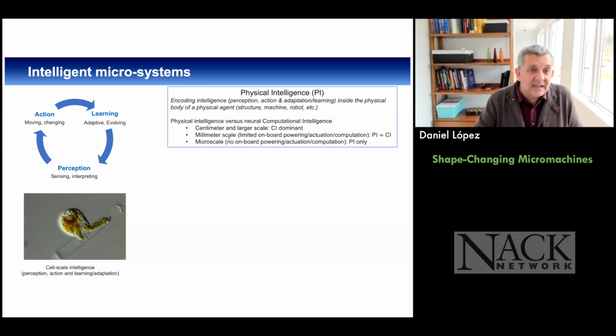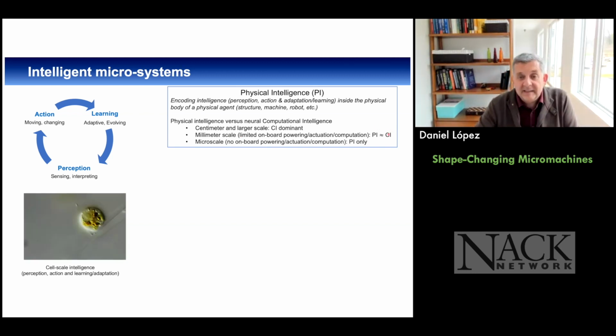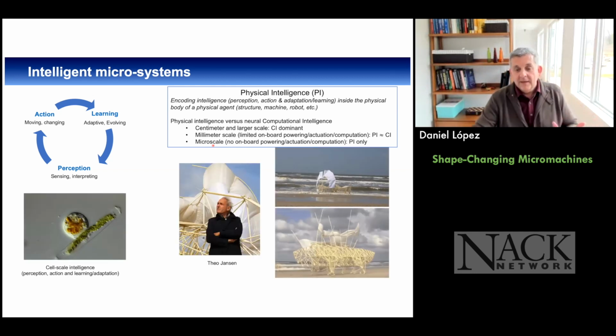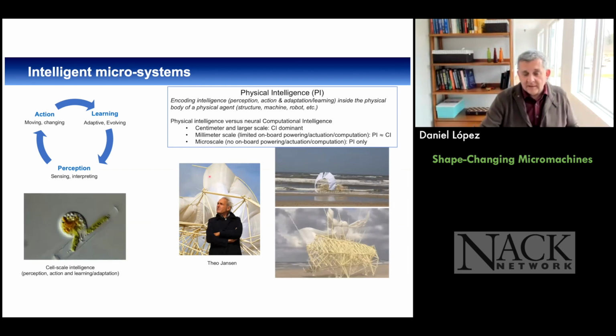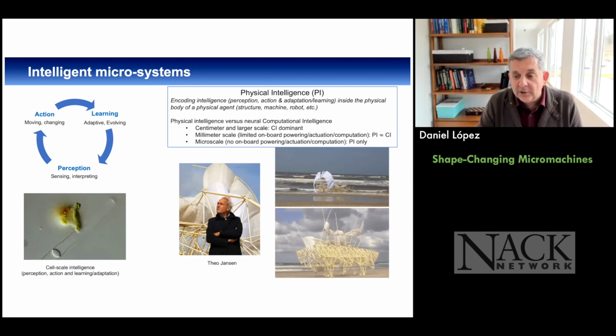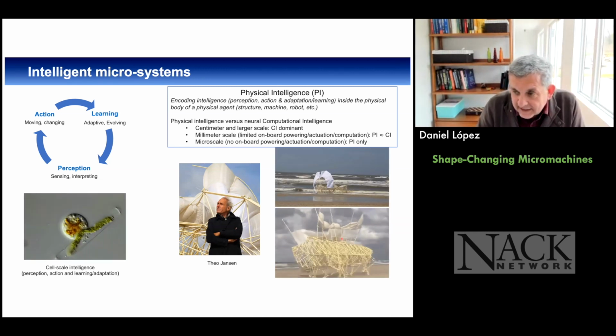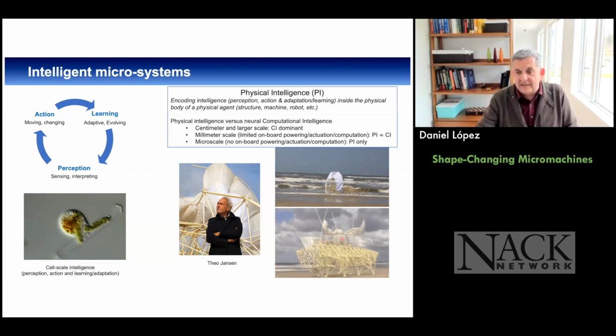For millimeter size devices or animals, there is some important component of physical intelligence, but here there is no brain. And a lot of interesting things happen, no? Let me show you one macroscopic example of physical intelligence, a big one. This is a Dutch artist that is very well known for creating this. He called this, I don't remember the name, something like an animal beast of the sea.